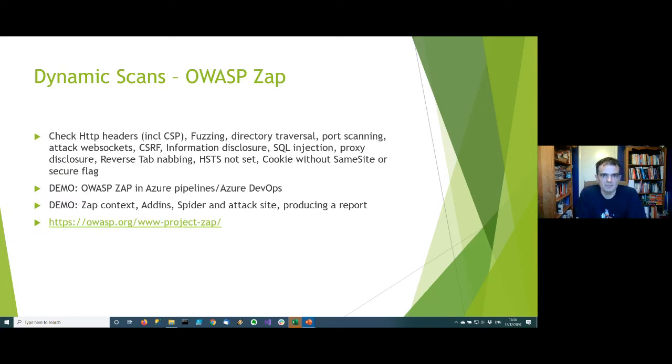So OWASP ZAP, I describe this as pen test light. It can check all sorts of things. It can do fuzzing. It's got a very new cross-site scripting library. Content security policies. It can check for a directory traversal attack. Do port scanning, attack web sockets. Check for information disclosure, SQL injection. Lots and lots of good stuff.